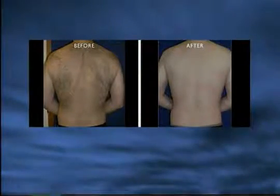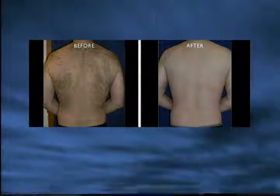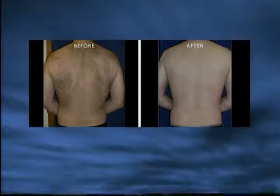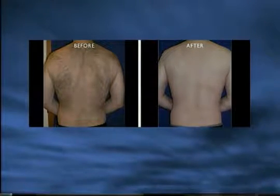Anyway, moving on to the other Gentle Lase photo. This is for the guys, too. It's not just for the ladies out there. Take a look at what this did to this gentleman's back. That hair is gone. Yes, it is gone. There's a permanent reduction of hair when doing the Gentle Lase treatments. This is the same laser because basically the Gentle Lase treats pigment in the hair follicles. There are different settings, but it's very, very effective. It's the top laser for treating hair removal.